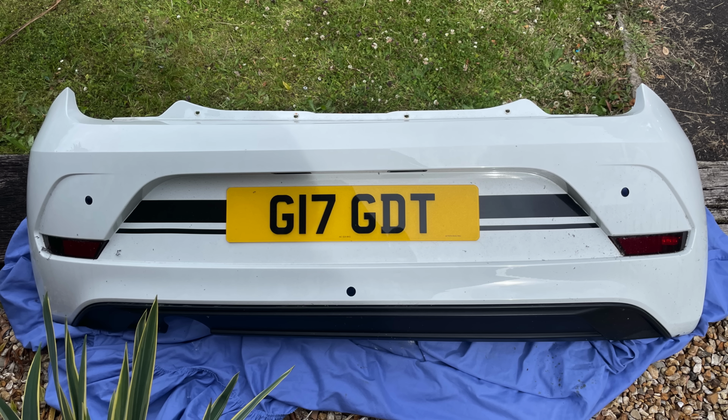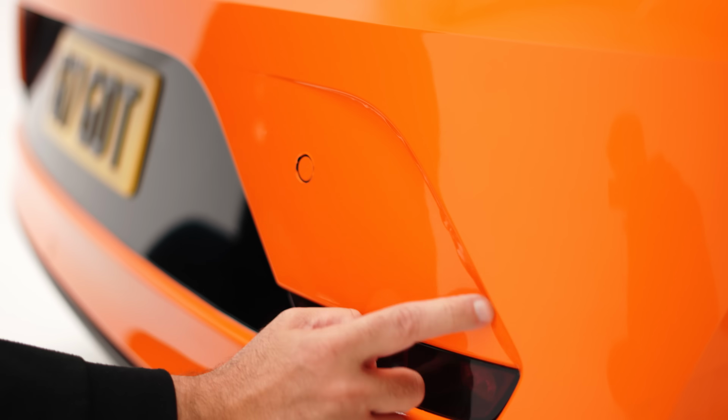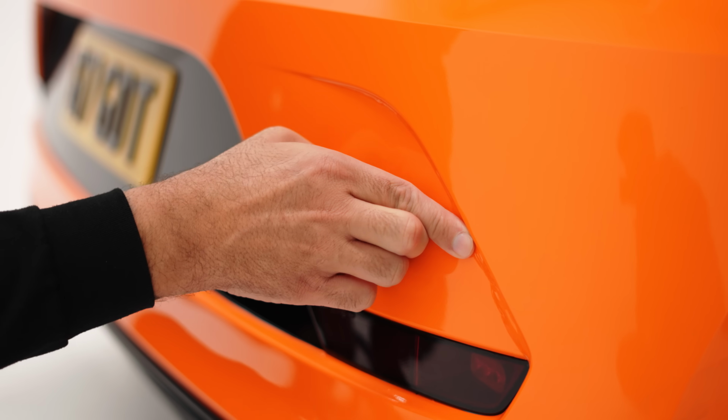99% of the stuff stayed on. The only thing I took off was the rear bumper because I was fitting genuine reversing sensors at the same time. Okay, the back bumper is quite nice. Oh God, I spoke too soon. There's no air bubbles, as far as I'm aware. Oh, look at all the bubbles in there. Because I can see where they tried to push it down because you've got the crease and the bubble. Same thing on this side.